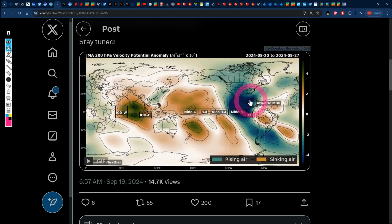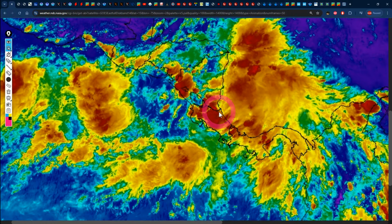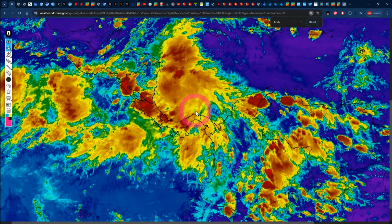We can see that the rising air is already across the eastern Pacific, as we can see by these blues and darker shades of blues. It's also already across the western Caribbean and the southern Gulf of Mexico. And if we go back and look, we can actually see this taking shape. Let's zoom out a little.